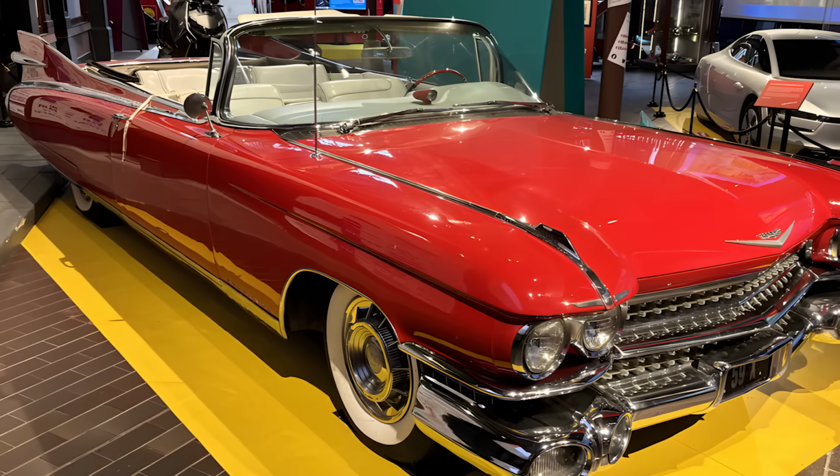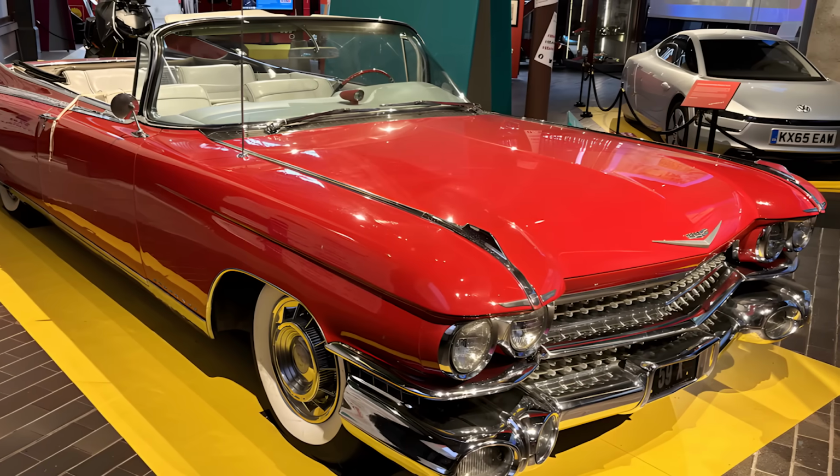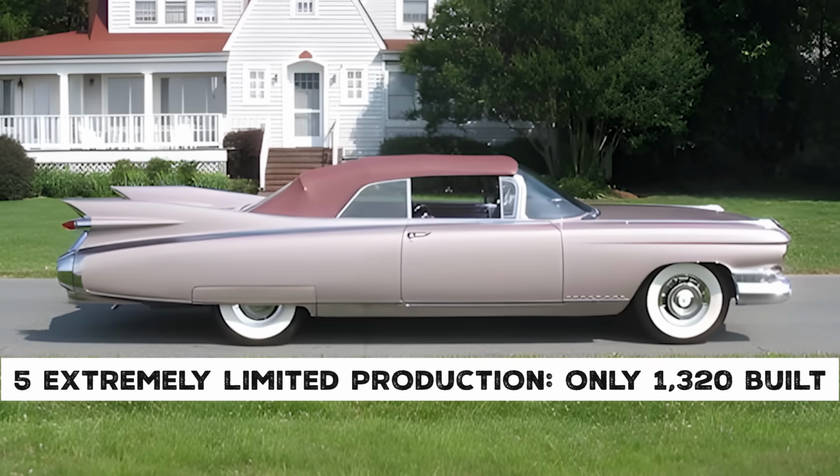The Eldorado never apologized for its appetite. In fact, it declared, "I'm big, I'm powerful, and I'm not ashamed of it." Number 5. Extremely limited production.